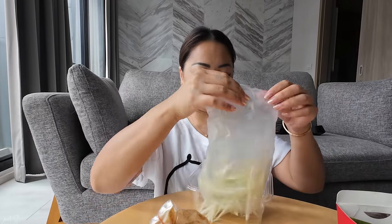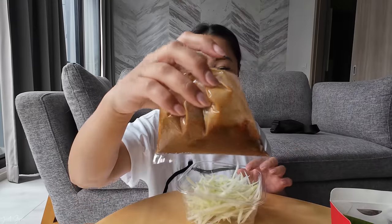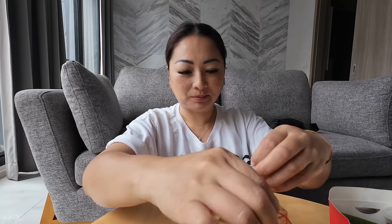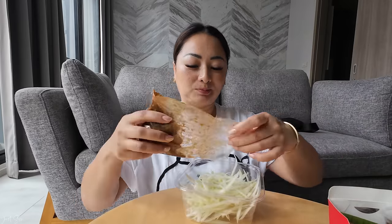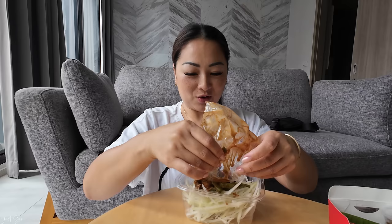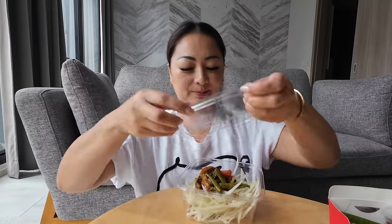The first day we had sushi rolls, so I didn't have Thai food right away. Oh, this is papaya salad. I thought it was mango. And I got the non-spicy. I asked for no chili, so let's see if it's spicy or not. This is my official first Thai food. I'm just gonna shake it.